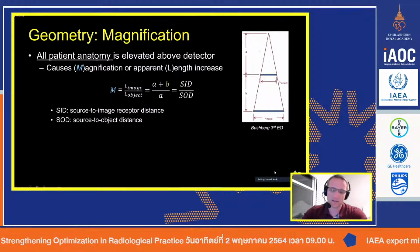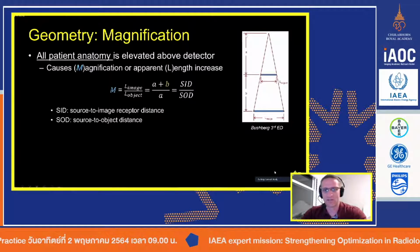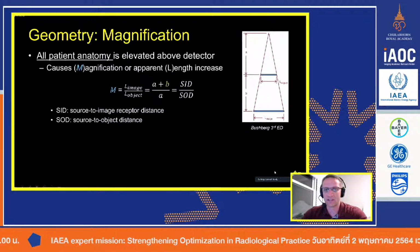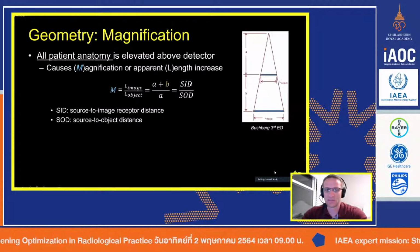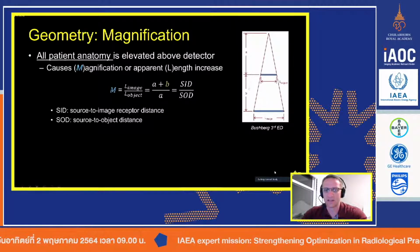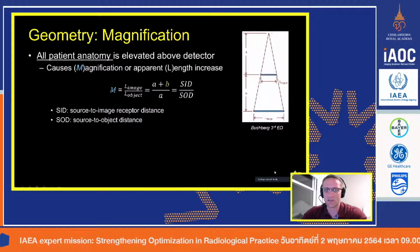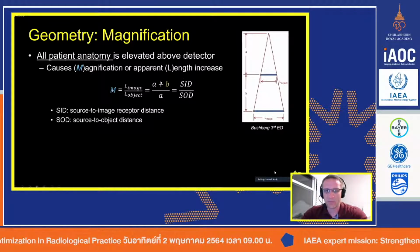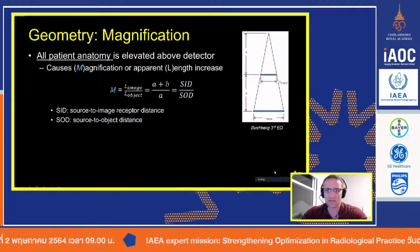So the mathematics behind this are pretty straightforward. I'm sure you guys remember all this from your days when you were in school, as technologists, physicians, radiologists or physicists. When we look at the distance from the source to the imaging plane, this is called the source to image distance, or SID. In this geometry, you can see it's the distance to the object added to the distance to the detector, or A plus B. And then it's a ratio of this to the source to object distance, or SOD for short. So the mathematical equation for magnification is SID over SOD, or in this case, A plus B divided by A.